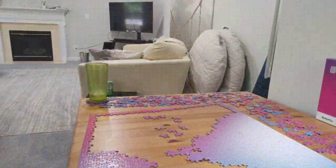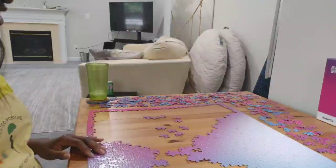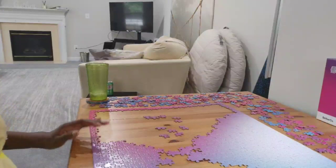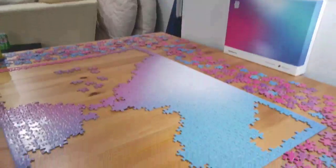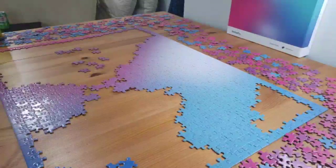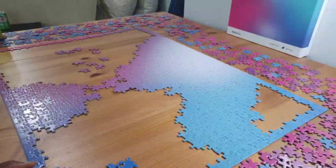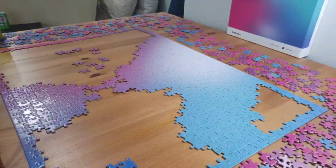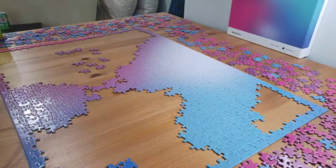Lord Jesus, she's destroying the puzzle. No kicking with the feet. All right, let me get you situated back on the puzzle. That's my baby. That's my little princess right there. Little girl.